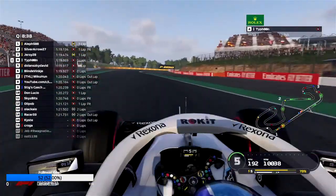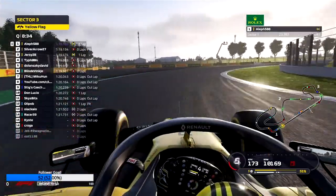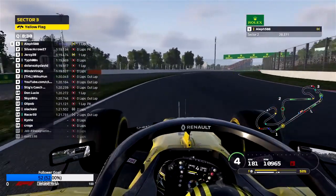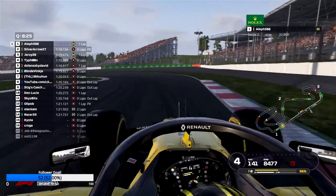As you guys can see, this grid is very, very tight. It is a 118.5 for pole right now. We will see if anybody else can beat that. Currently, 8.5 minutes left in this qualifying session.